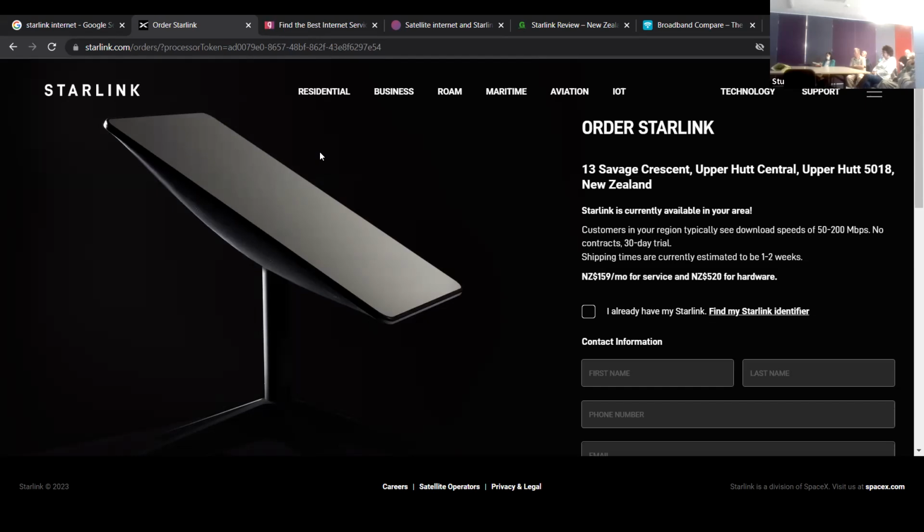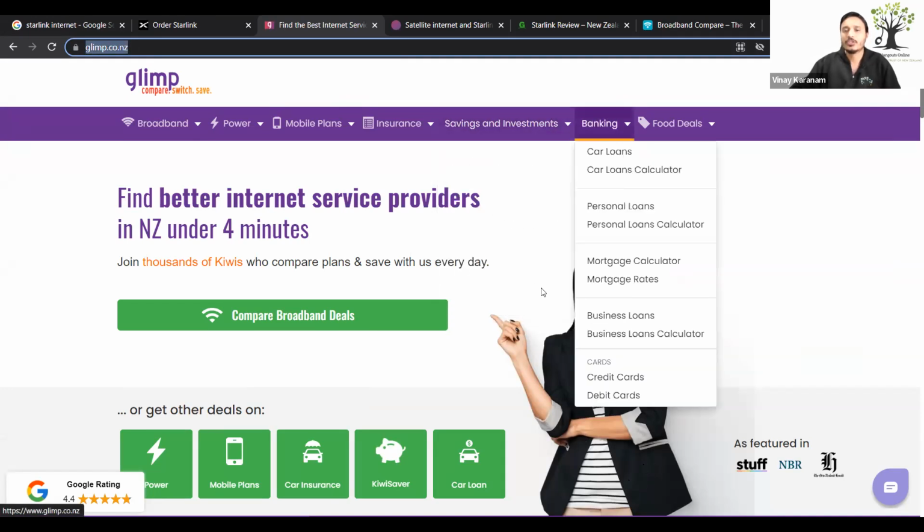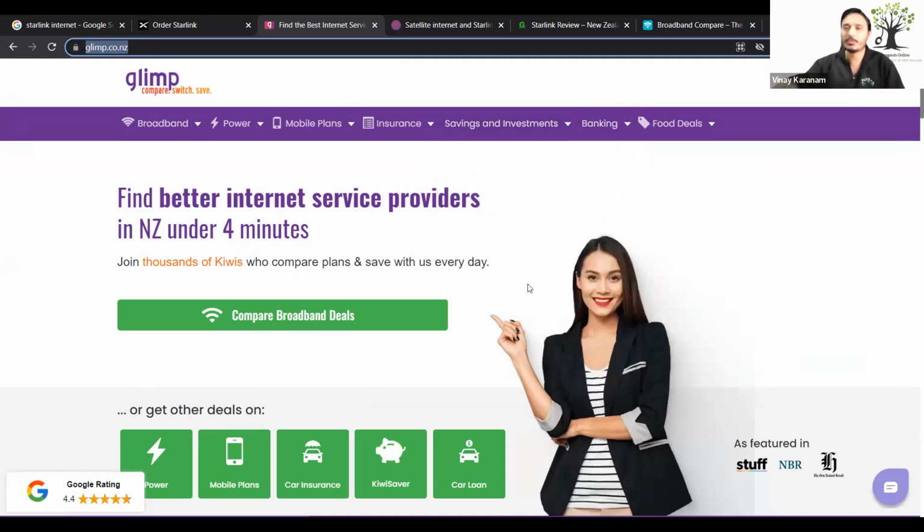Okay. Yep. Now, having said this, this is the satellite internet thing I was talking about. So for the benefit of good internet connection at your place, I would like to show you different sites where you can check out very good deals that will work out for you. Okay. Let us go into the site called GLIMP, glimp.co.nz. I'm going to copy this in the chat section, so that Stu will distribute this site later.